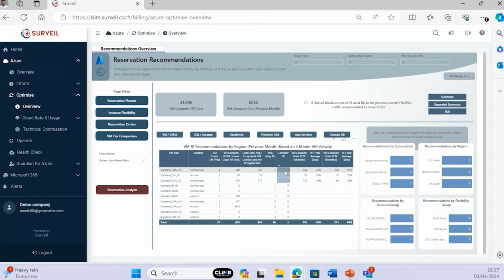So it's actually looking for your quick and easy wins. You'll then be able to work out what your monthly cost is if you reserve for a year or if you reserve for 3 years. You can also track it as a percentage if that's easier for you to do.